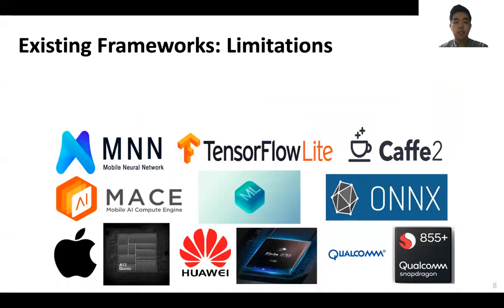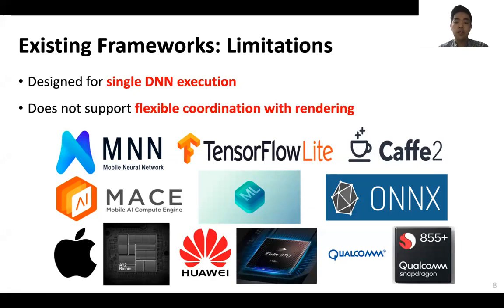Recently, there have been many deep learning frameworks released for mobile devices. However, we find that they are ill-suited for future AR applications mainly because of two reasons. First, they are designed to run only a single DNN and cannot support a coordinated execution between multiple DNNs. Second, they are designed to run a DNN in an isolated environment where no other task is contending over the mobile GPU, and thus cannot support flexible coordination with rendering.